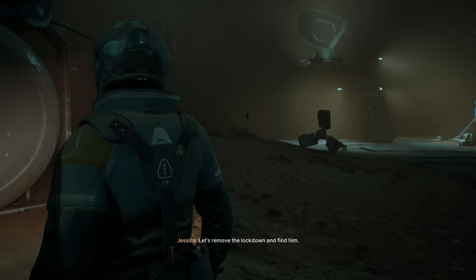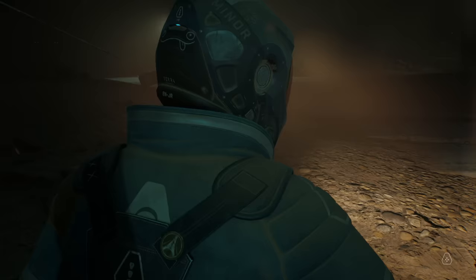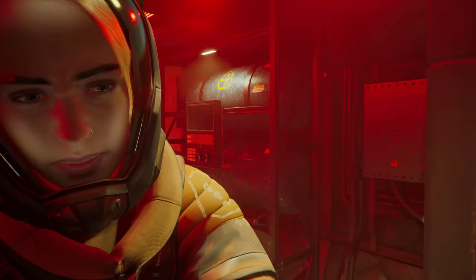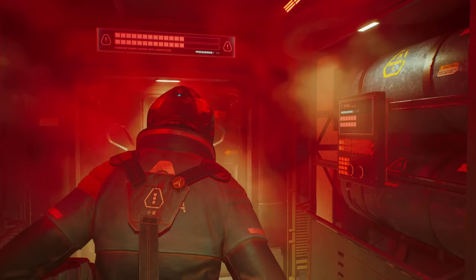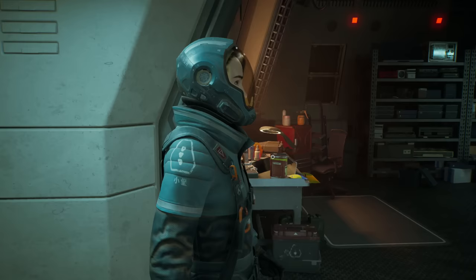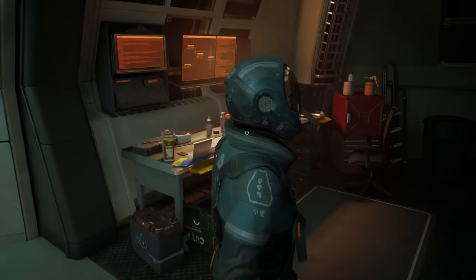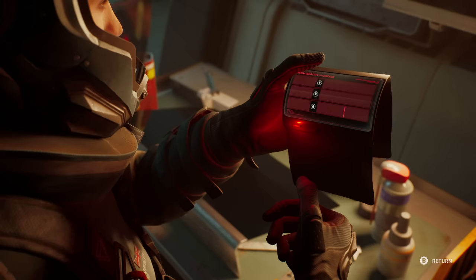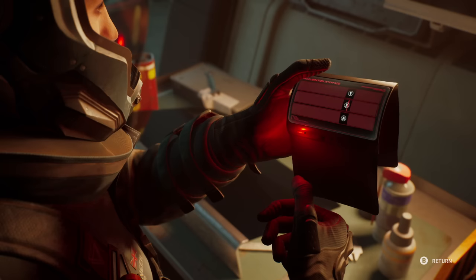Let's remove the lockdown and find him. Nice. Jess is badass. I really half expected Wyatt to be inside there then. Remove the lockdown. So fingers crossed we won't have any problems in here and we can... Oh, okay, there's stuff that we can mess around with. What's this? What have we got here? Ooh, okay. We nailed it. Oh. No, I got that one. There we go. So, whose is this then?